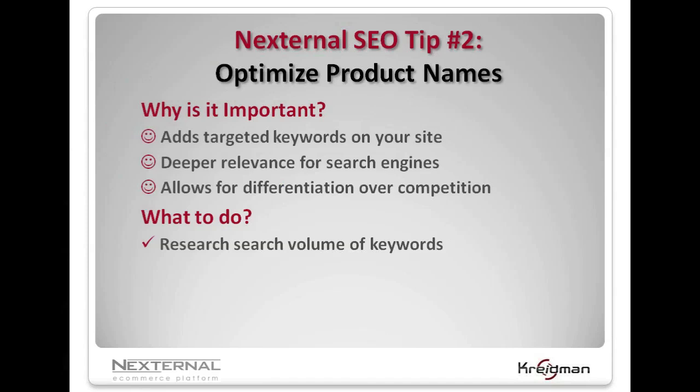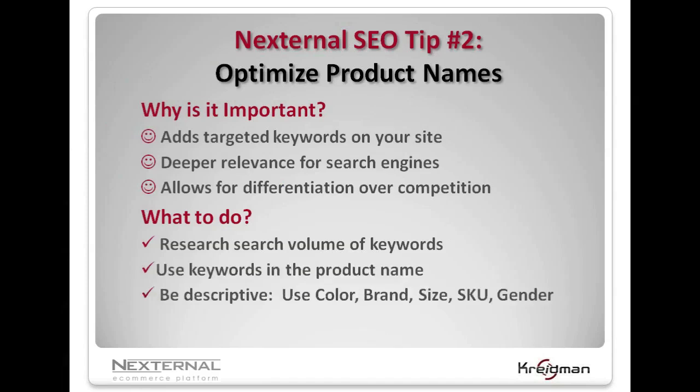Well, you'd research maybe the volume of the keywords. So you want to look at, for that specific product, what are more extensive search terms. How could you word the product differently so that it might appeal to a broader base? And so you use those keywords in the product name. One of the great ways to be descriptive is by using the color, the brand, the size, the SKU, or whether it's male or female. So let's say when you have a putter, maybe it's a graphite putter. Maybe it's specifically made for women. Maybe the SKU is something that's looked for, or the brand name.